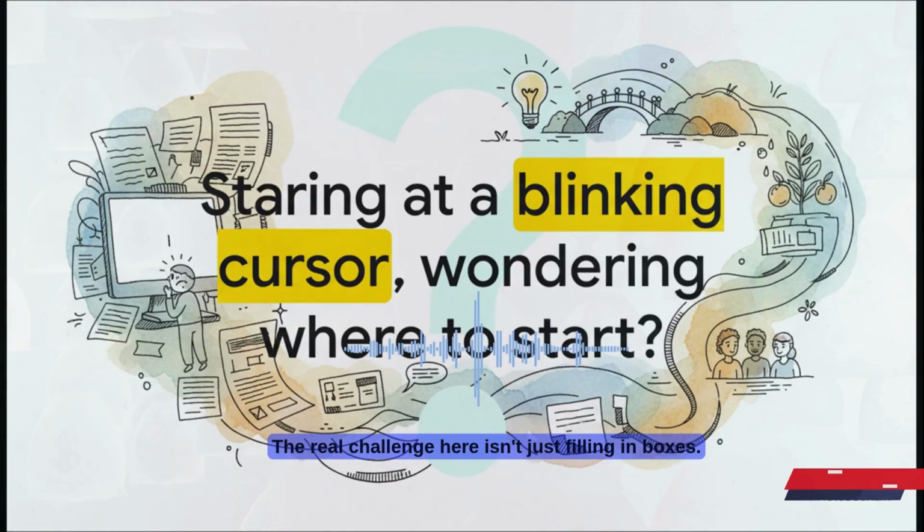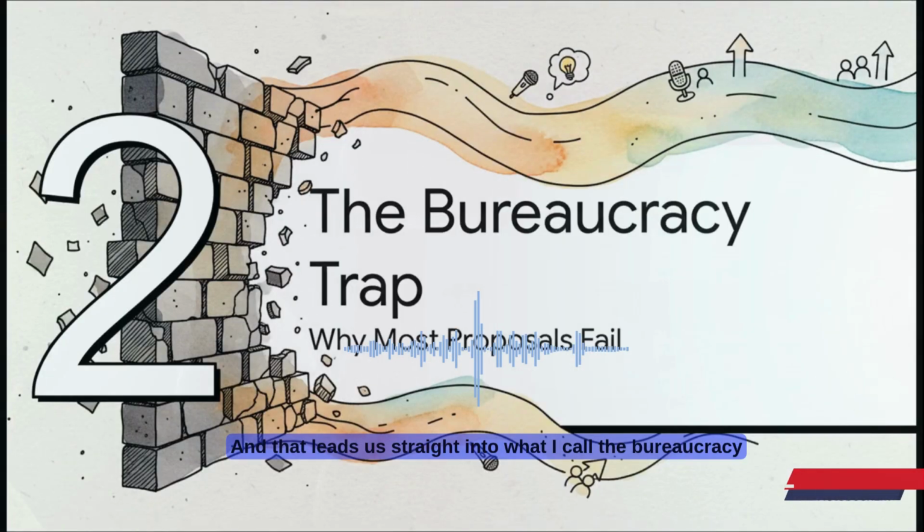The real challenge here isn't just filling in boxes. It's figuring out how to translate your passion into this cold corporate language they seem to want. But here's the secret. Trying to speak that language, that's exactly where most people go wrong. And that leads us straight into what I call the bureaucracy trap. It's honestly the number one reason that so many amazing, deserving projects end up with a rejection letter.